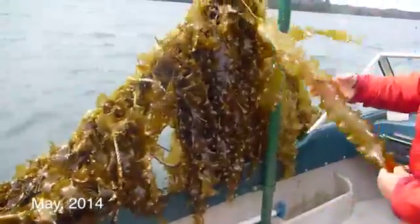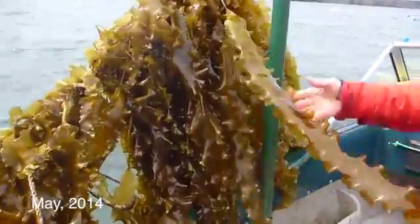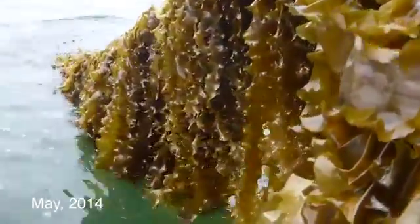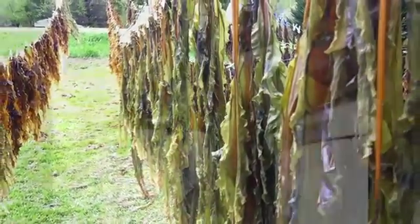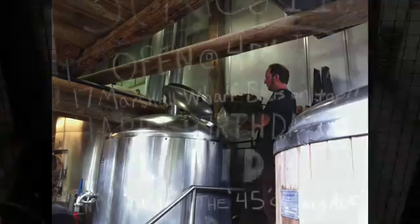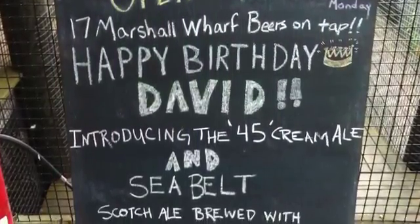By May, the sugar kelp plants were ready to harvest. They're fairly, these are going to start fouling. And the growers worked hard all season to dry and pack the farmed kelp. Much of it was used to make the first ever kelp beer at Marshall Wharf Brewing in Belfast, Maine, a Scottish ale called Sea Belt.